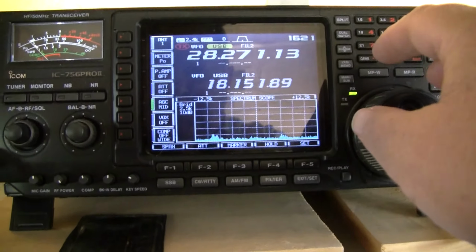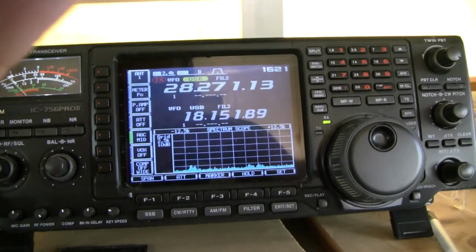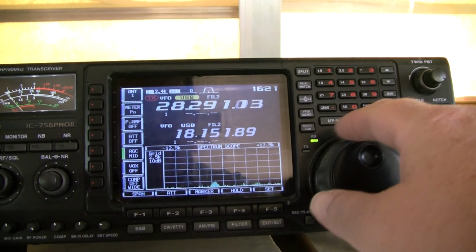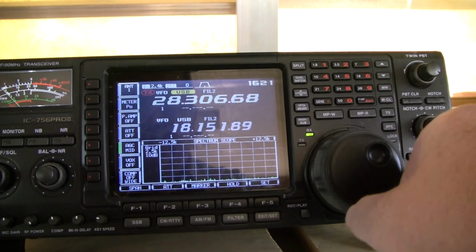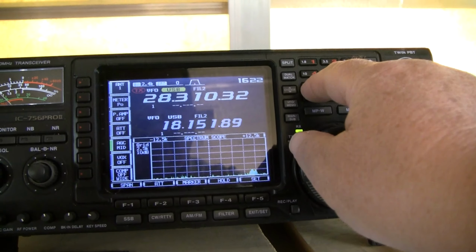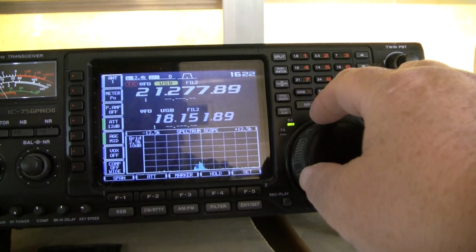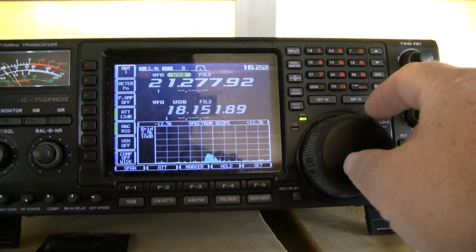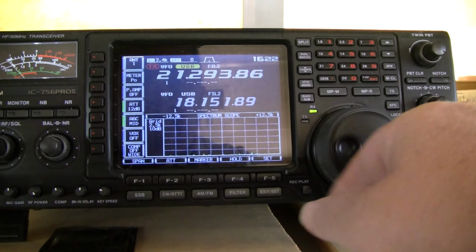Down in the CW Morse code part of the band. Here's up starting the voice at 300. Well, not a lot of activity there. About 15 meters. All bands, I had a fun time, and for some newcomers, it'd be a nice way to make a lot of DX contacts. A little bit of activity.